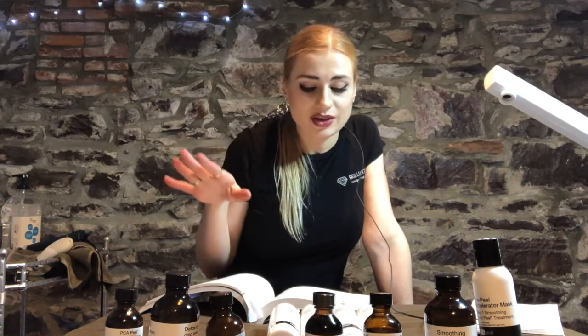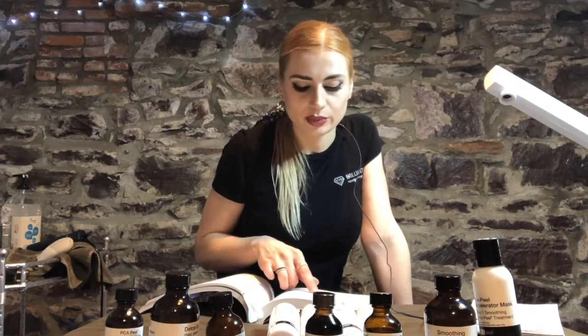Not a fan of too harsh mechanical exfoliation, mechanical picking. I was a skin picker for a long time, and trust me, it caused a lot of scarring on myself before I went to aesthetic school. I'm trying to undo the damage now with peels, okay? And it's working, so good news, there is hope.